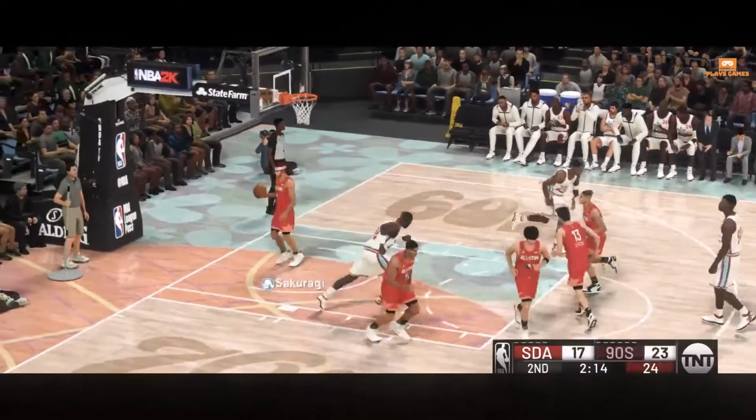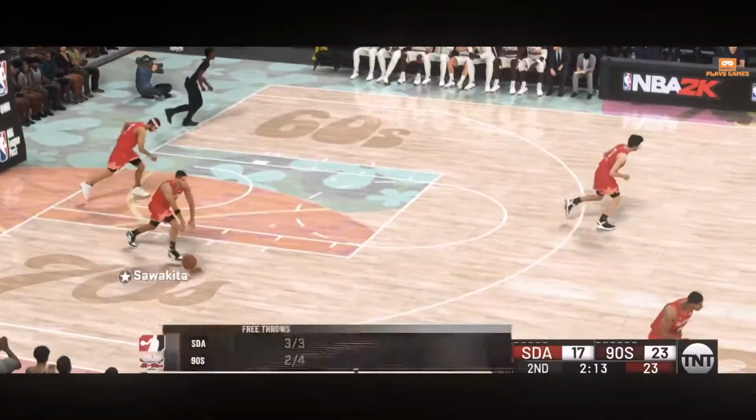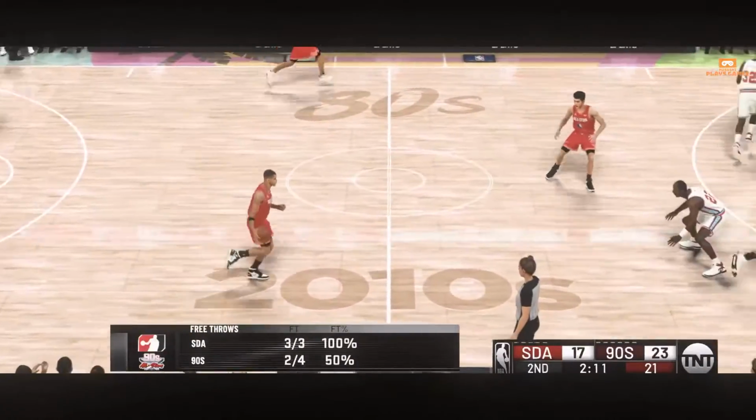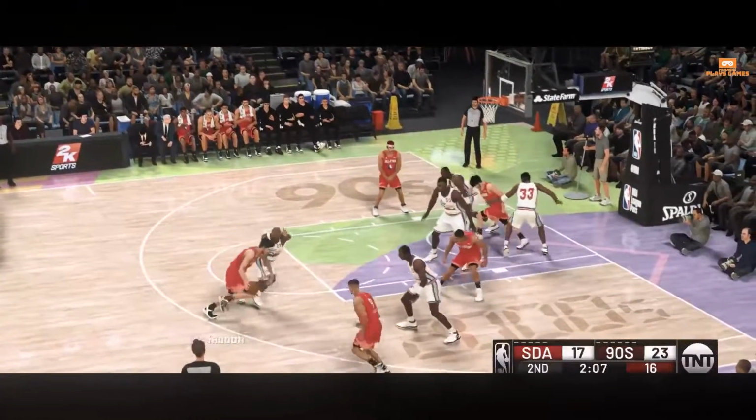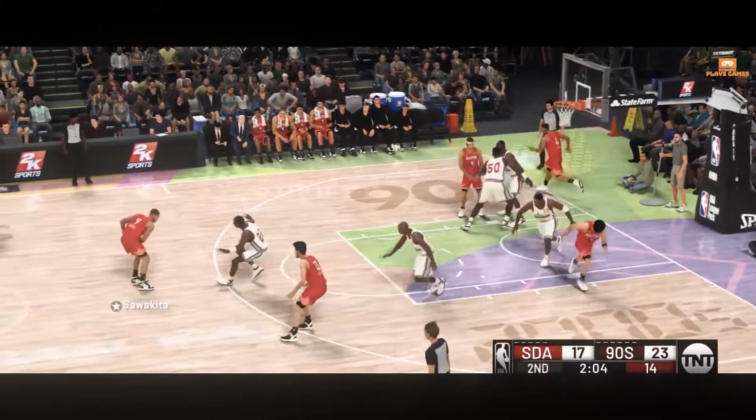And he makes both free throws. Yeah, nice job of drawing the contact and creating opportunities at the line. Passes to Mr. Perfect. Here's Mr. Perfect, covered by Peyton.